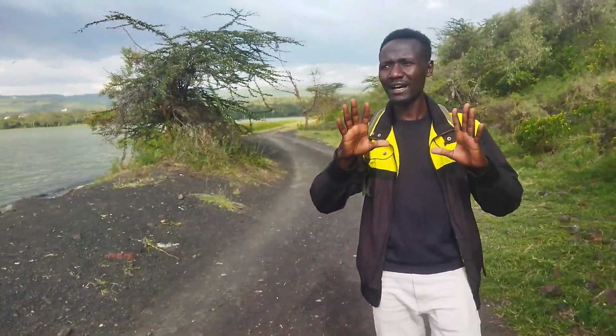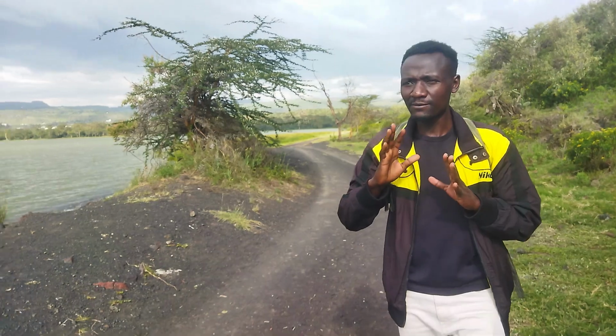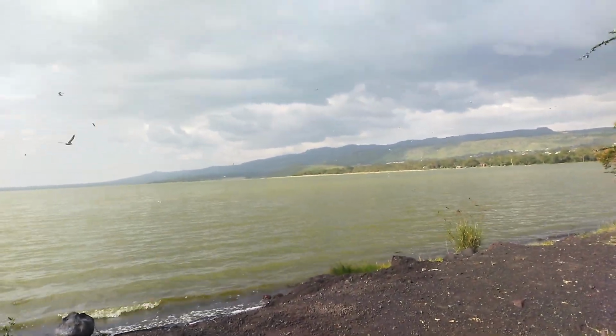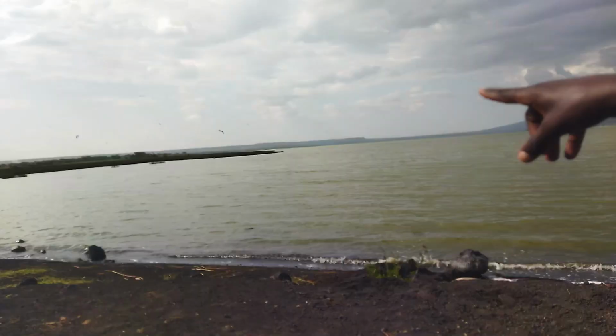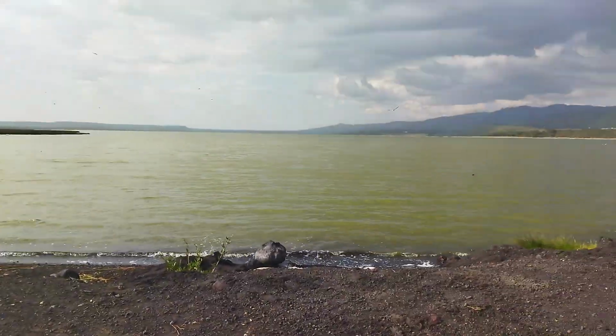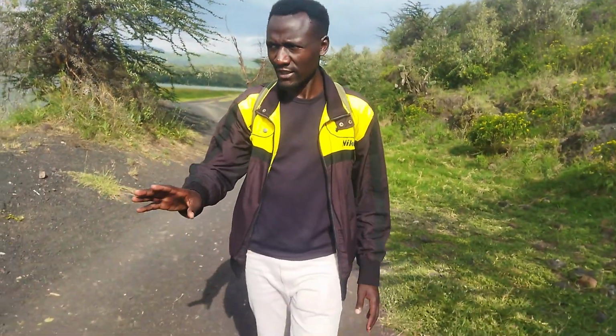So an honest review about Lake Elementaita, number one, it's a good place to visit. You can see very many birds, over 150 species. You can see pelicans, which are very shy birds. They're on the far side. But that's what you can see over here.